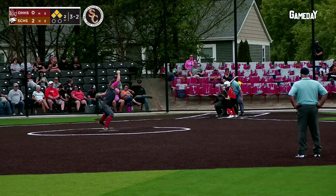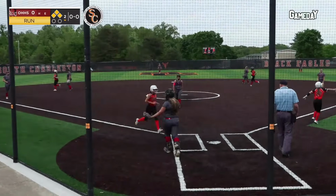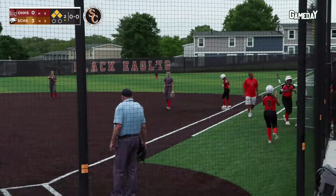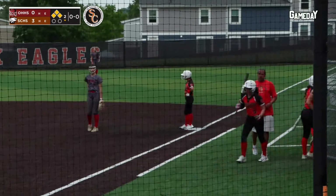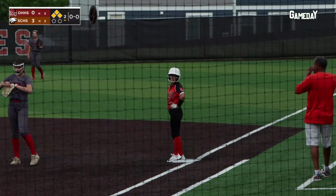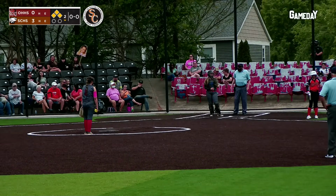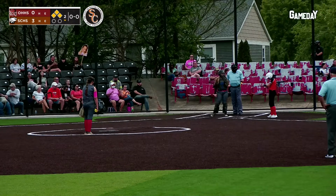All right, and the payoff. That will be down. That is ball 4. That is a walk. That will bring in another run. 3-0 now. South Charleston over Oak Hill. That will bring up the top of the order here for South Charleston as Hartwell steps in.